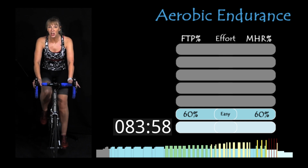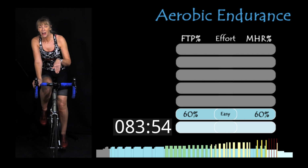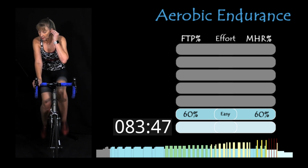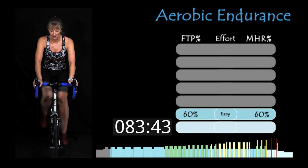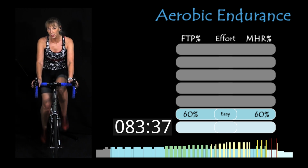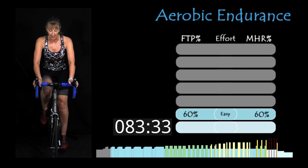And then for the first little ramp up, I want you to keep the same level of intensity, but just up the leg speed. So keep the same gear, just up the leg speed a little bit. Just fire them up. Going in about 5 seconds. Hold the same gear, nice and light. And let's up it a little bit. 30 seconds.